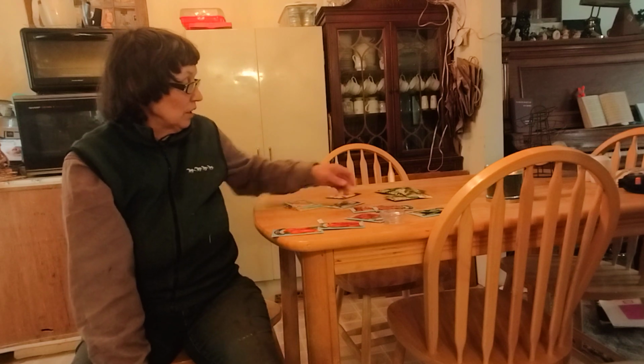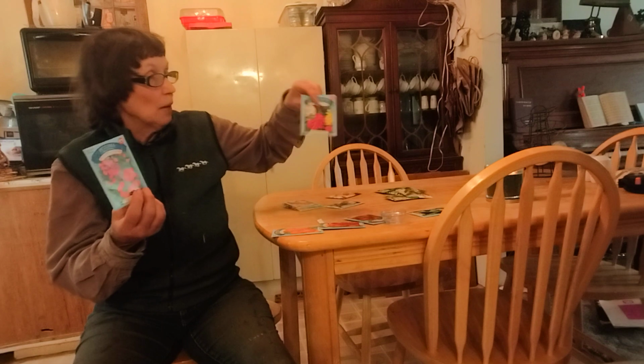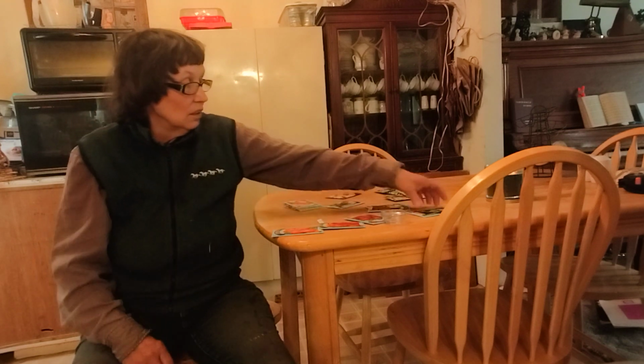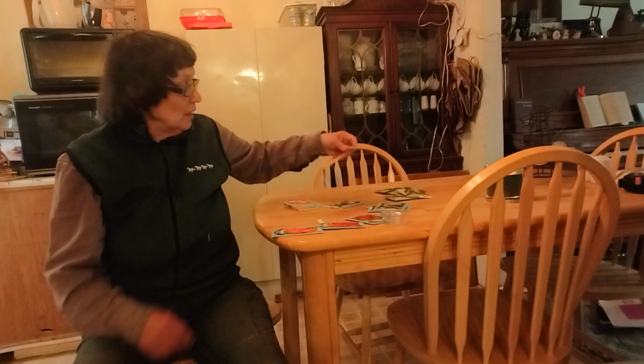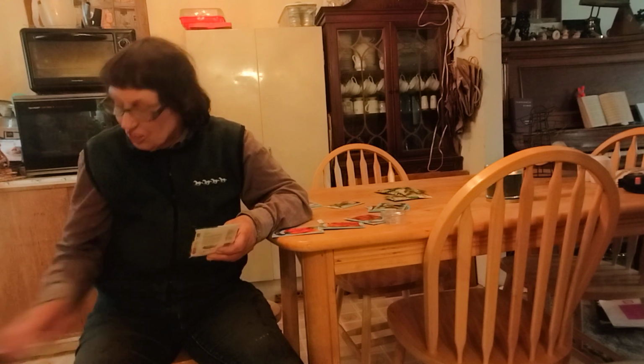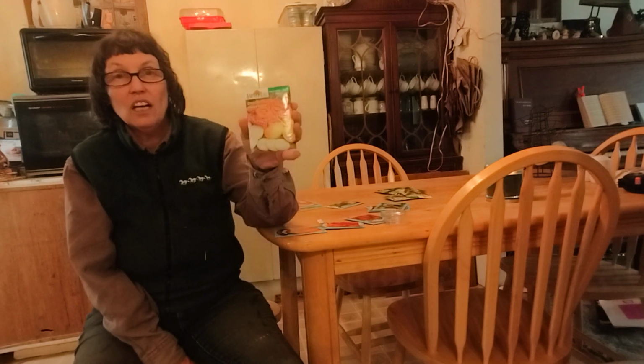You can buy not only vegetable seeds, but of course flower seeds. I've got petunia and snapdragon here. I've got cucumber here. And another thing you want to take in consideration if you're planning to save seeds is, is it a seed that you can save? Now this is an onion seed.